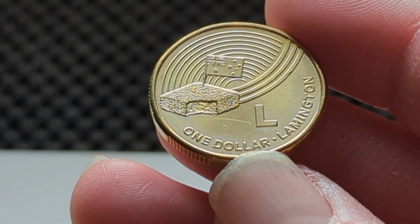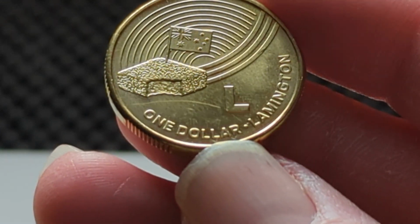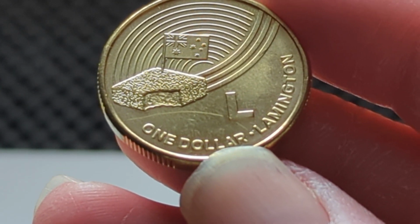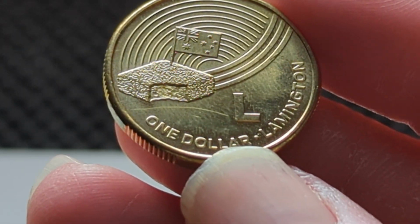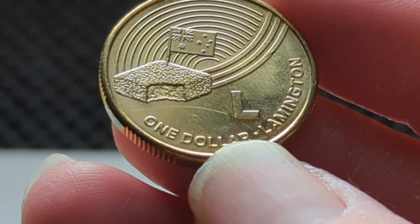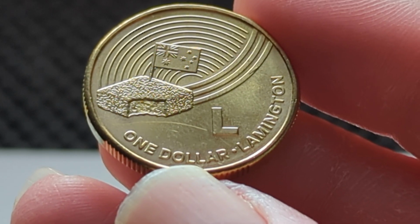And you've got your L for Lamington. So Lamington's another biscuit, cream filled, coconut sprinkled. We love our coconut by the looks of it. Yeah, a bit of slab chocolate. That's a Lamington for you.